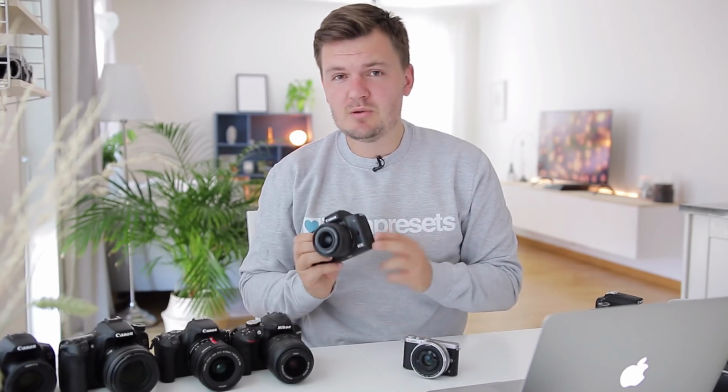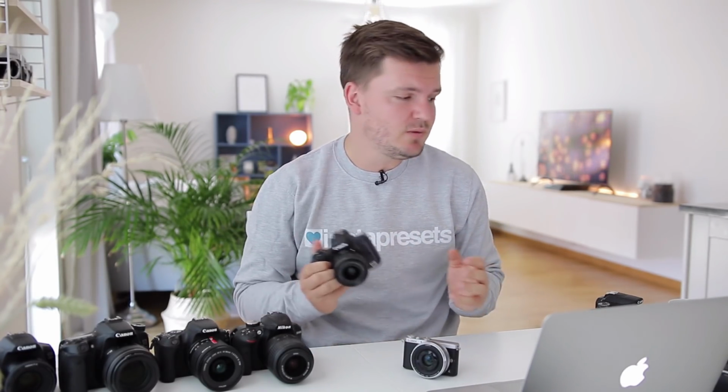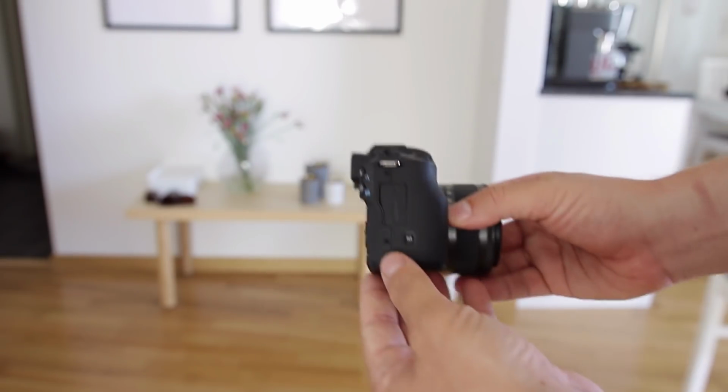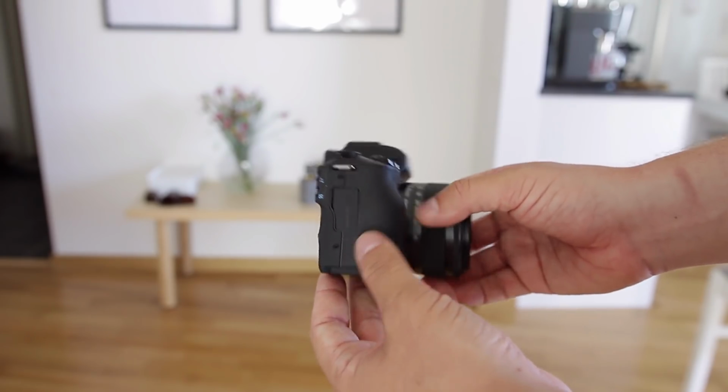The Canon M50 also has a microphone jack, which is really quite important if you are going to be filming yourself for your tech videos. You could throw in something like a Rode Video Micro, just goes on the top here and plugs into the side. You're going to be getting much better audio quality. Overall, the Canon M50 is really quite good.